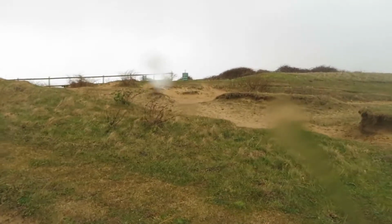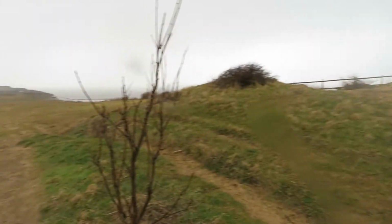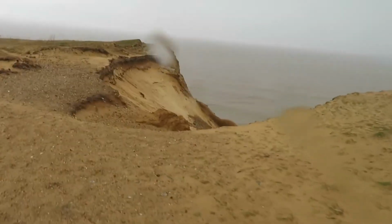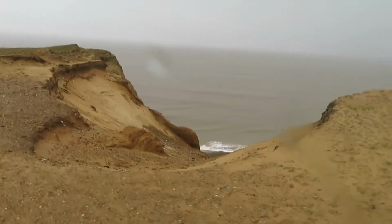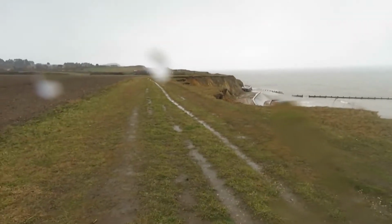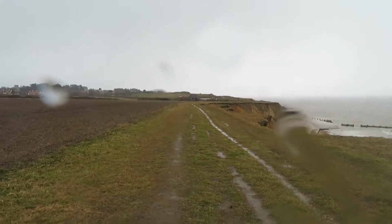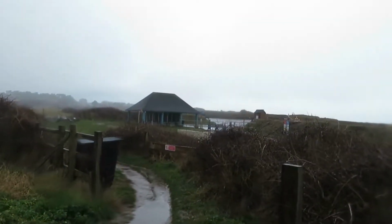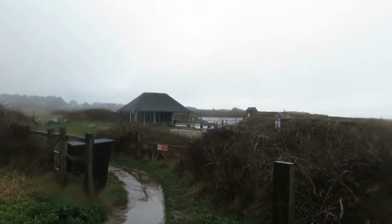So at the end of that track, top of the hill, we come to the cliff edge. The cliff edge seems to be disappearing here, quite a way down to the sea. So we must be coming to the outskirts of Sheringham now. I thought the rain was stopping, but it's still raining as hard as ever. Anyway, we're on the right direction.